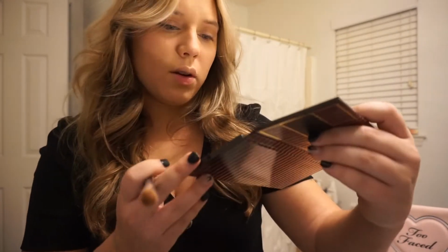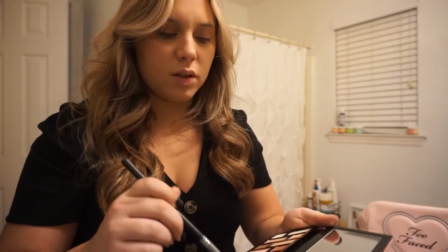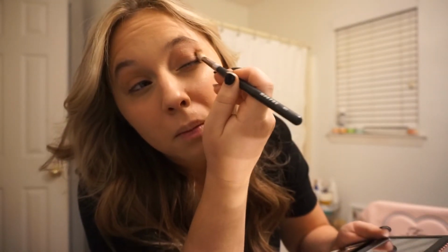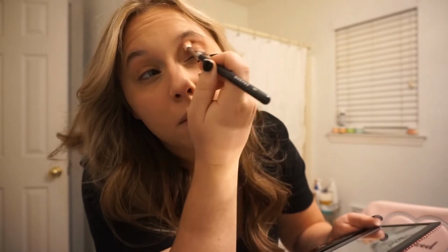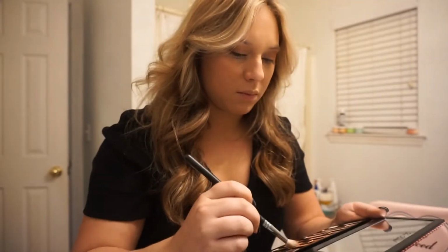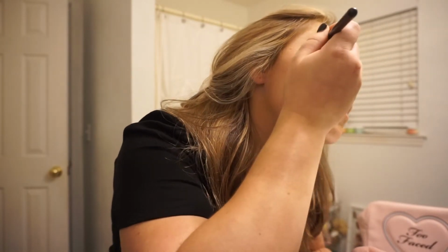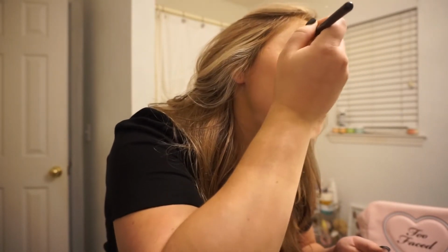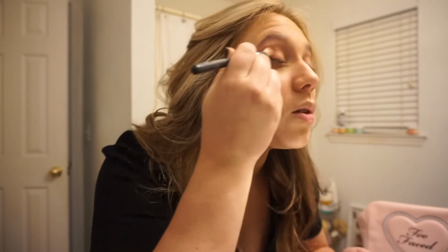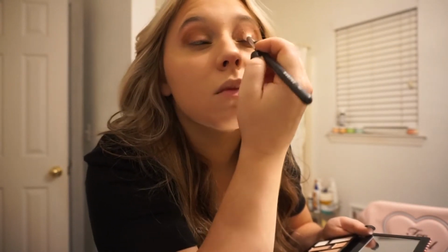I'm going to go in with this one, which is Cocoa. I'm going to do a little bit of like a smoky eye, but like not a smoky eye, if that makes sense. So. Ooh, I love the pigment in that. It has some really nice red undertones. Blend that out. Oh, I really like that.